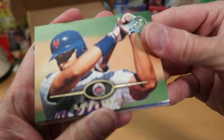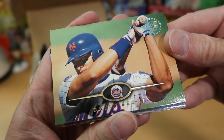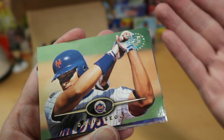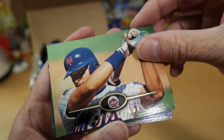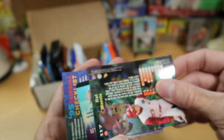David Segui starts this pack off in unimpressive fashion. David Segui came up with the Orioles, and I loathed him. He always seemed to come up in situations where he could deliver a clutch hit and would strike out or ground out. That was David Segui in my memory. I'm sure he was better than that. Here he is with the Mets. The Orioles finally had enough of Segui.